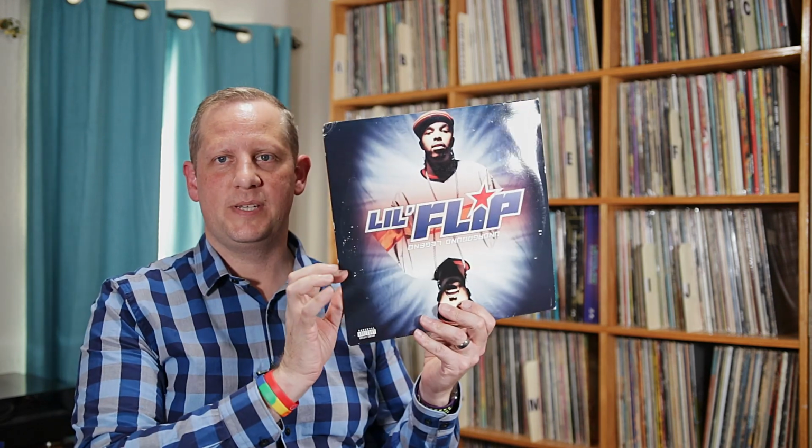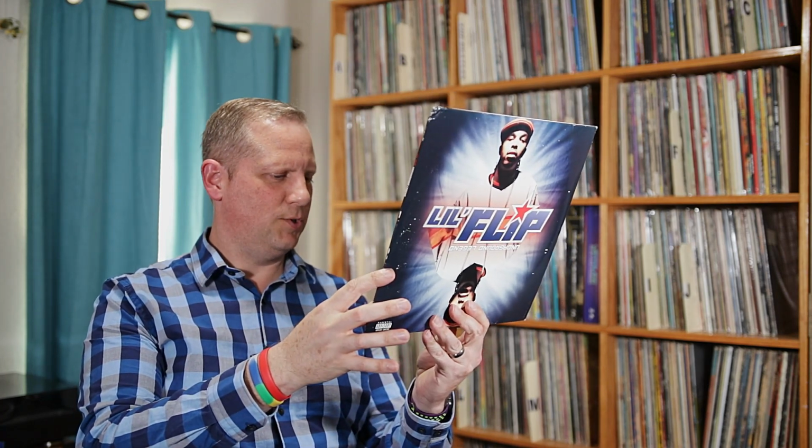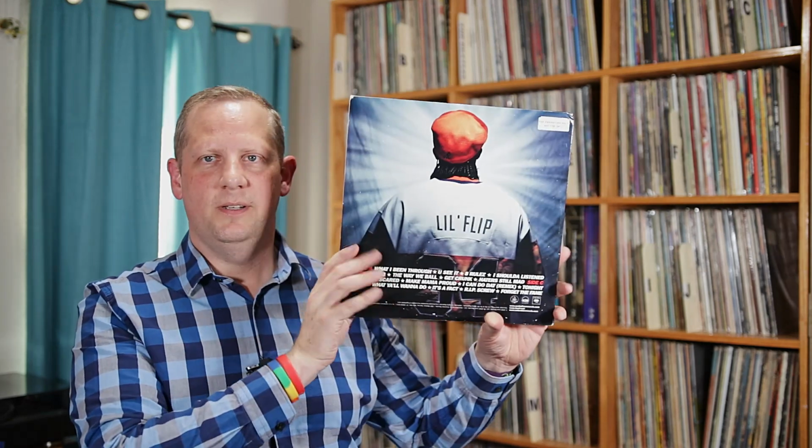Okay, next up we have a hip-hop artist out of Atlanta. This is Lil Flip, with the album Underground Legend from 2002. I bought this on CD when it came out and really enjoyed it and listened to it a lot back then, and was glad to find this on vinyl a couple years ago. This one has I Should Have Listened, We Ain't Scared, some good southern hip-hop stuff.